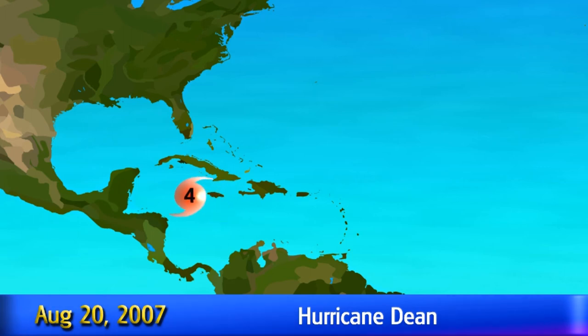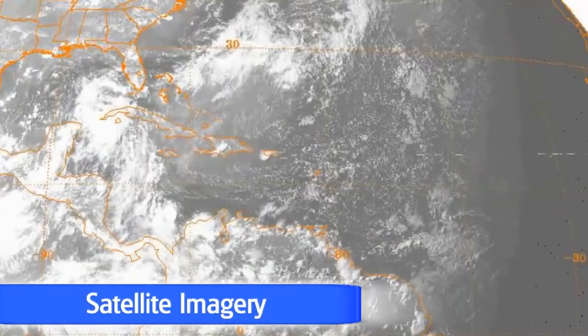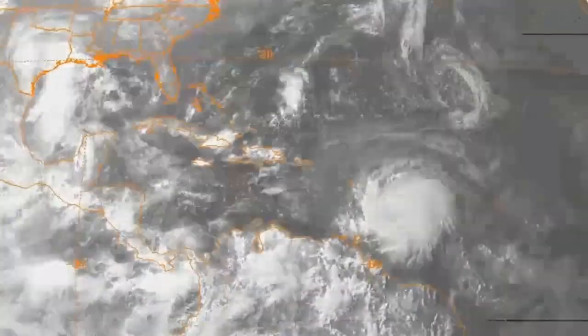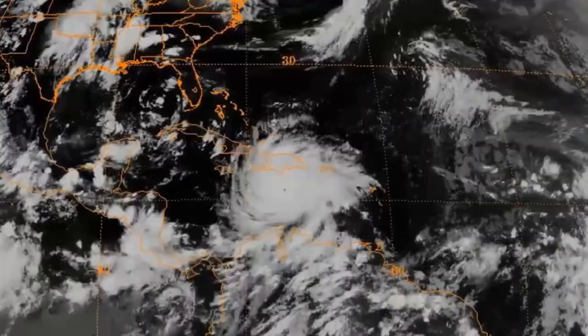The storm continued towards the northwest, where it weakened slightly and passed very close to Jamaica as a Category 4 storm. Moving through the western Caribbean, Dean re-intensified into a Category 5 hurricane, where it peaked with sustained winds of 175 miles per hour and a central pressure of 905 millibars. Shortly afterwards, Dean made landfall in the Yucatan Peninsula and weakened into a Category 1 hurricane by the time it entered into the Bay of Campeche.